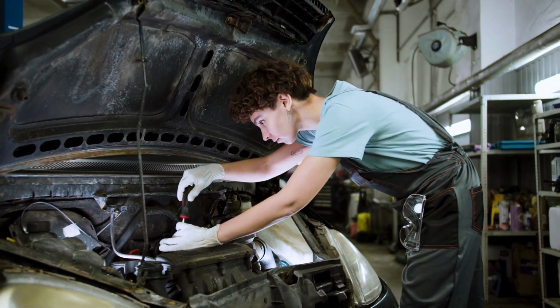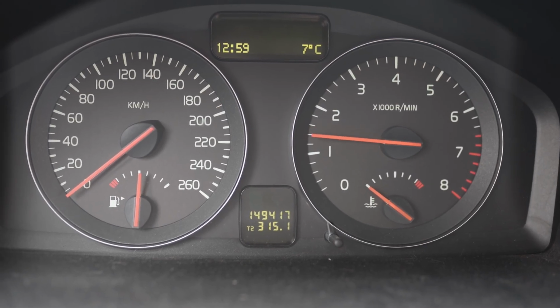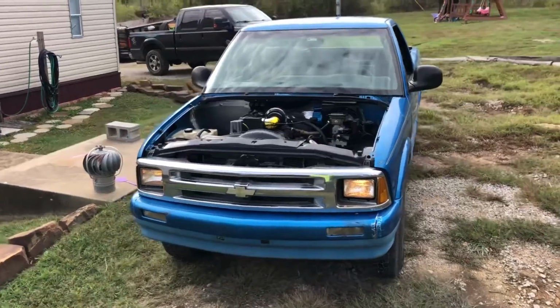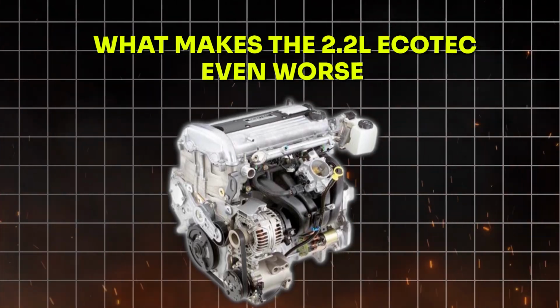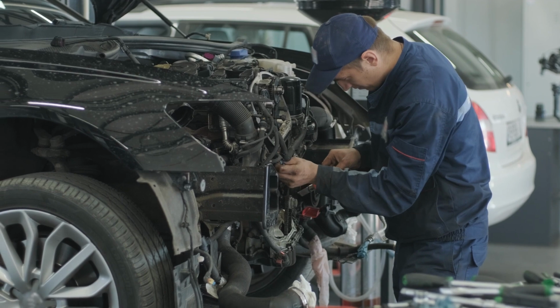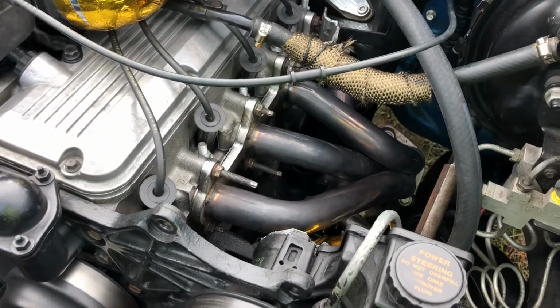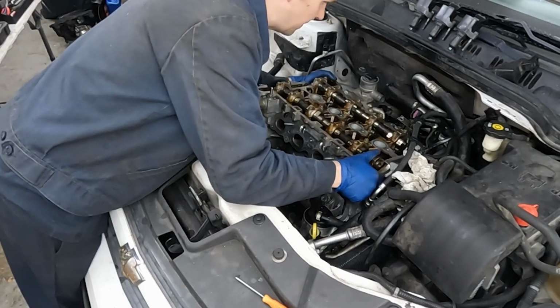Beyond the reliability issues, this engine is underpowered and inefficient. Acceleration is sluggish, and at higher RPMs, the engine sounds strained and overworked. Despite being marketed as an economical option, its real-world fuel efficiency falls behind similar engines from Toyota and Honda. What makes the 2.2-liter Ecotec even worse is that repairs are surprisingly expensive for such a basic engine. Owners expecting a cheap-to-maintain four-cylinder often find themselves paying premium repair bills for oil leaks, gasket failures, and other mechanical faults.